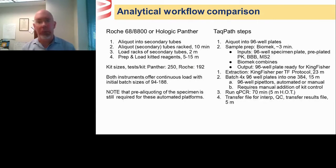They're very reliable. In our experience, 23 minutes later, you have extracted RNA. We then take batches of 4 of those 96-well plates and plate them into one 384-well plate. We use either manual or automated 96-well pipetters. There is one step that's a little bit inconvenient to be able to add a manual kit control at that stage. There is one control that's required per the instructions for use as a positive control that is post-extraction. So that's added at that point.